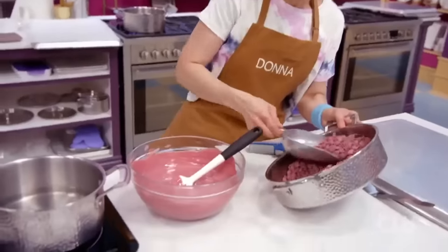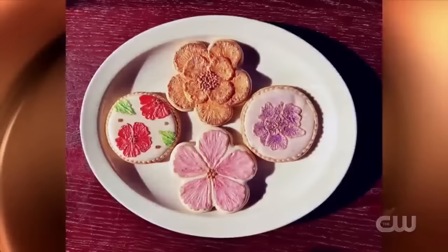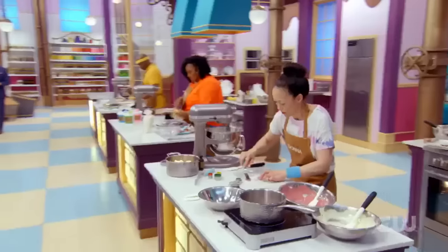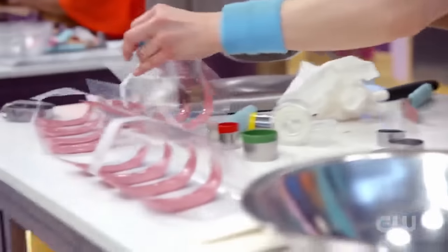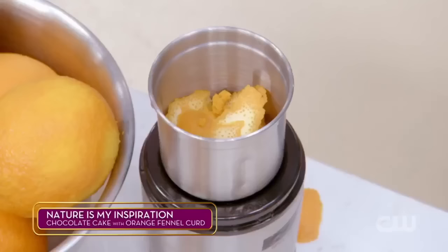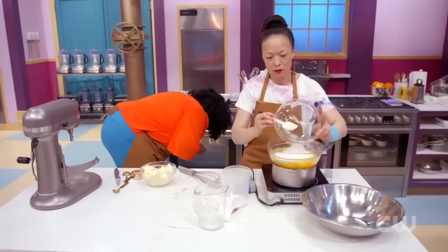All right, let's start adding my seeding chocolate. For my cakescape, nature is my inspiration. I love flowers, so I want to present the judges with some glorious chocolate-tempered flowers on top of my cakes. All right, you guys hang out there. I'm going with an orange fennel curd and the Swiss meringue buttercream because orange and chocolate is one of those classic combinations that everybody loves.